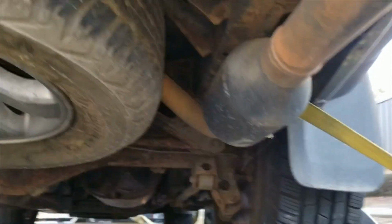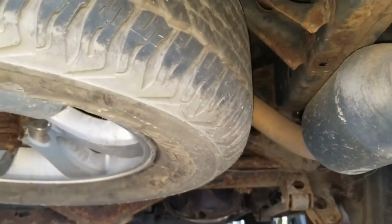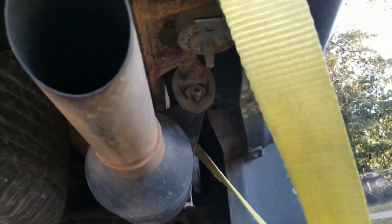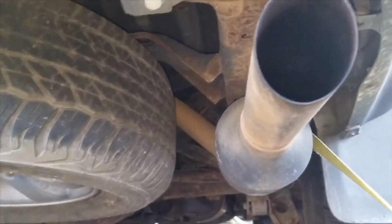It's got new Michelin tires on it, or fairly new. They got about 3/4 of the tread, maybe half the tread. But this side, the frame is in good shape. A lot of surface rust. It's just scaling away.